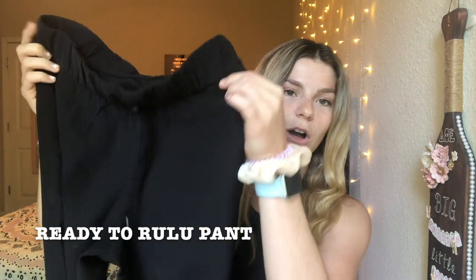And the last item before we get into the leggings is a pair of joggers. Joggers are so out of my comfort zone and something that I would not typically purchase. But for physical therapy school, we're not allowed to wear leggings to class, which literally breaks my heart. But we are allowed to wear joggers. So I feel like I'm going to be investing in a few more pairs of these, but these are the Ready to Rulu pant joggers. I will insert the try on clip here.